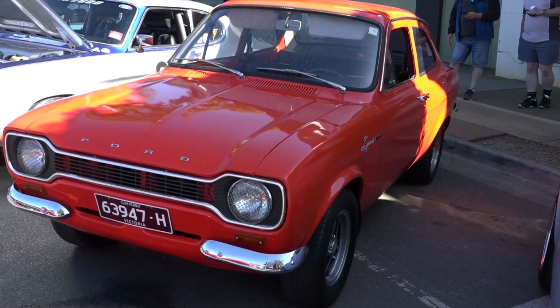Okay, moving through Monbulk for 2019. How you doing, Ian? Good, thanks, Fletch. That's good. You having fun here today? Yes. That's good. I like the car you've got here. This is a different angle. You don't see this very often. A 1973 Ford Escort, left-hand drive. Now, what's the story there?